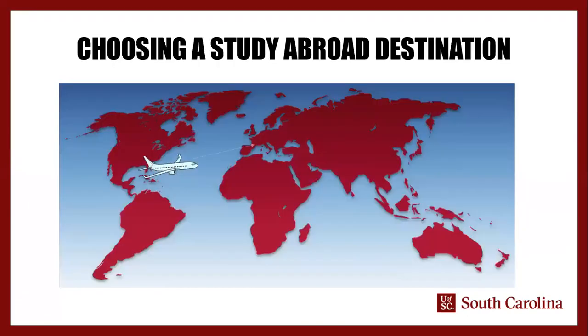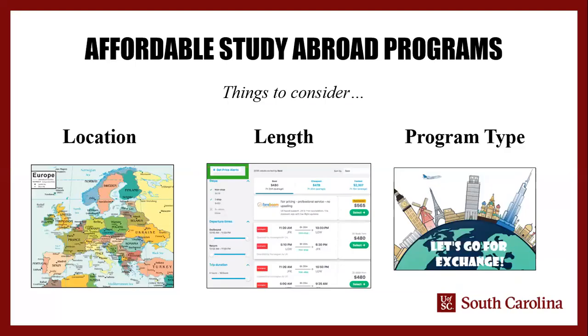Alrighty, so again, my name is Anusha Parikh. I'm a study abroad advisor in the Study Abroad Office here. So if you are a little bit more open to what your study abroad program or destination will look like, there are some factors that you want to consider when you're choosing your location. So some of these things are location, length, and program type.